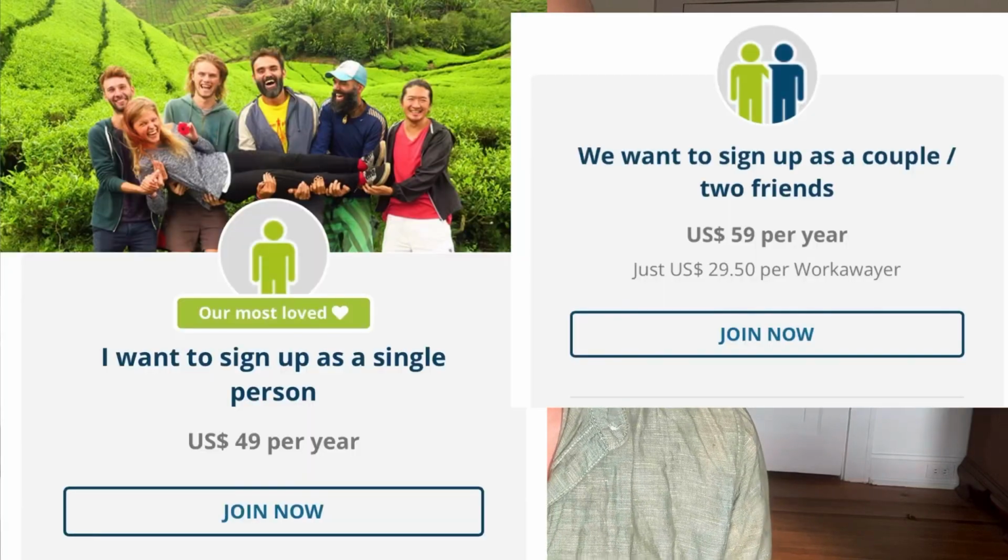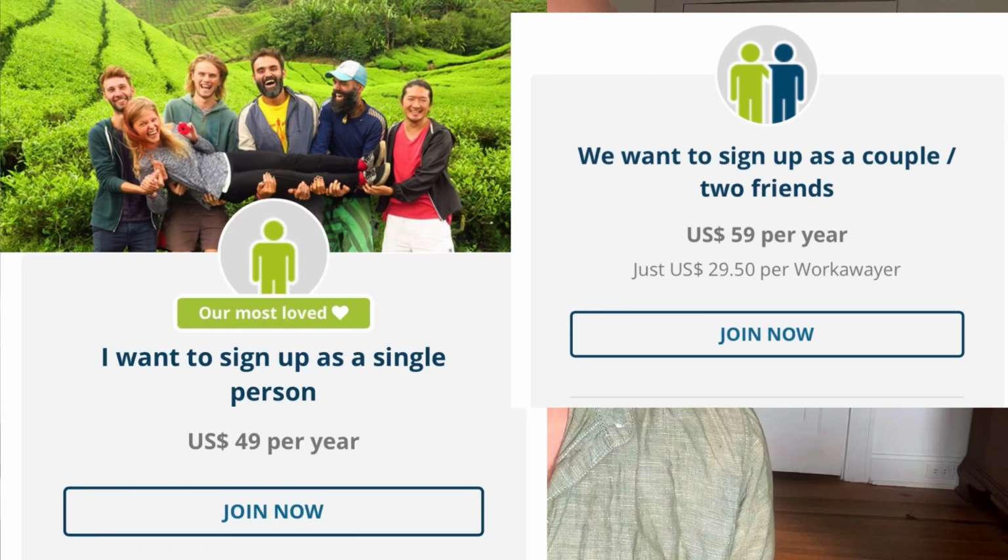Now, Workaway is a free platform to use and browse, but it does have a membership fee of about $45. But this membership fee gives you access to hosts in every country in the world, which is a huge plus. And the membership lasts for 1 year. So you're only paying about $45 for a potential 1 year of traveling to hosts all over the world. And to me, that is just an absolutely great deal.